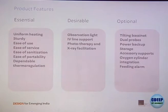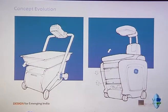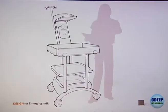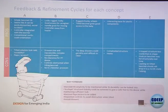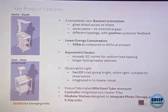So it's very important to define the essential, desirable and optional variables in a frugal product. And this is some of the nitty-gritty behind the scenes kind of thing. One of the big changes that occurred in the design process was, of course, we tested it and evaluated it over several iterative cycles. But one of the big changes in this product, which was disruptive in a sense, was the move from a north-south to an east-west orientation for the product. It sounds simple, but it was a game changer for the company.